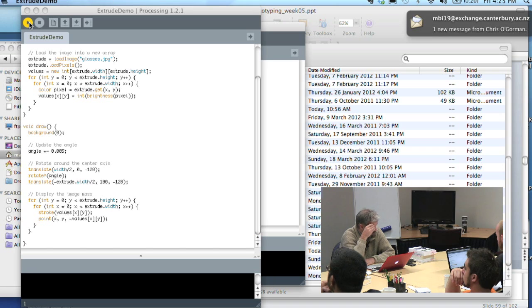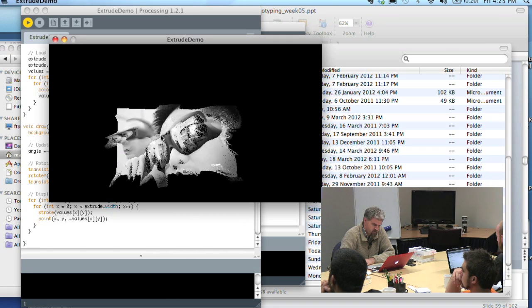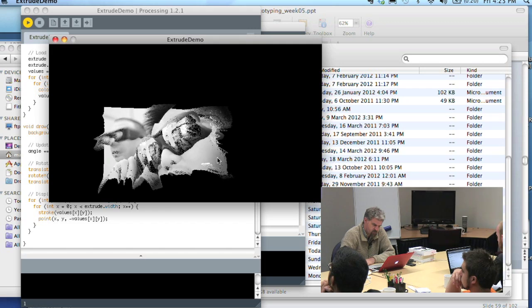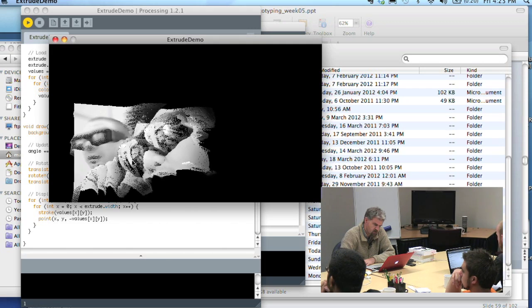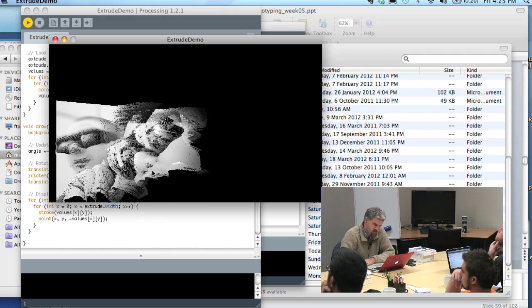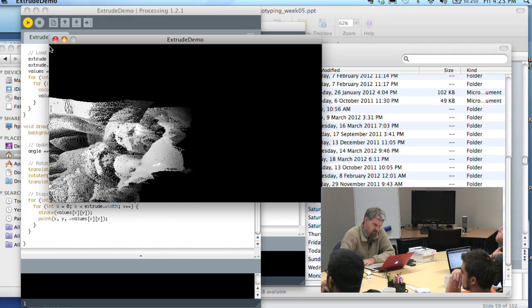So let's have a look at that. So you can see there's this height map where dark pixels are lower than light pixels. Slowly rotating along.